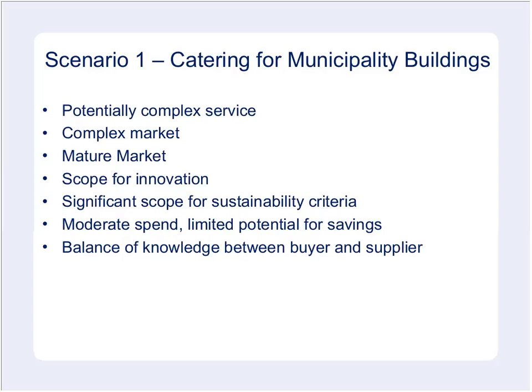There potentially is some complexity there. It's a pretty mature market. They're relatively used to, for the most part, responding to public procurements. There's some scope for innovation. There's scope for sustainability criteria, moderate spend, but limited savings, and a balance of knowledge between buyer and supplier.